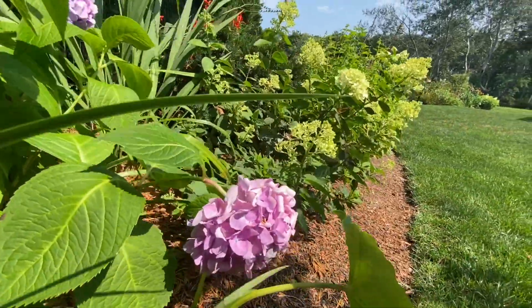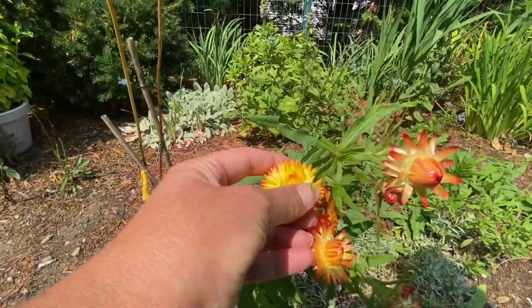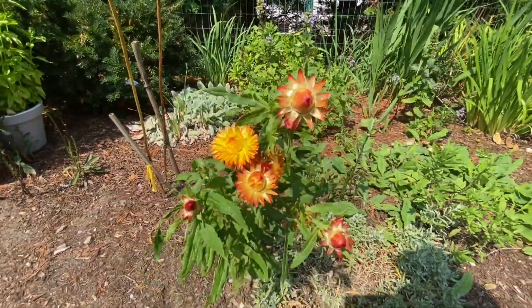But to me, this garden is still so lovely that I just had to show you guys. I've never seen a strawflower, so you know I had to play with it.